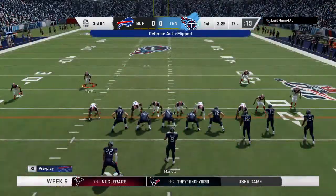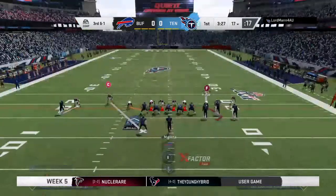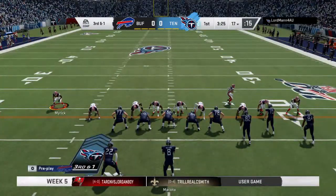An extra defensive back here for the Bills on 3rd down.